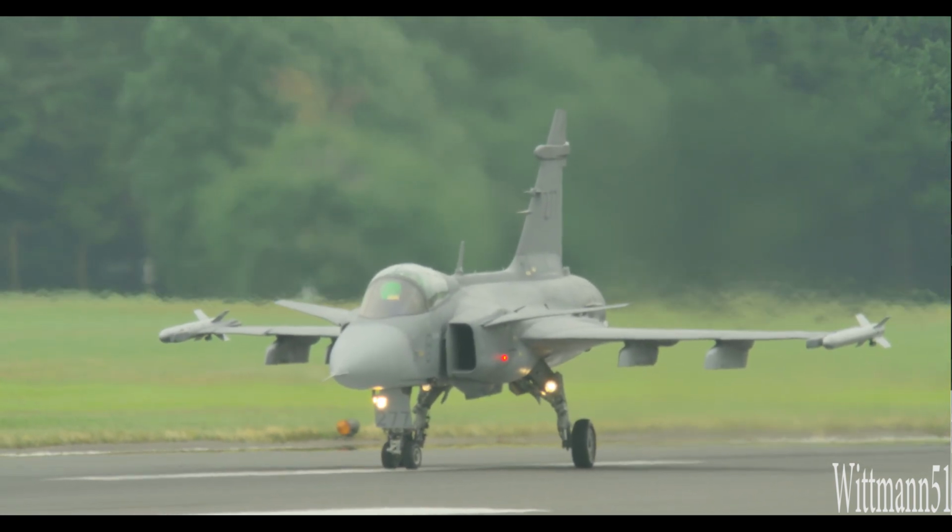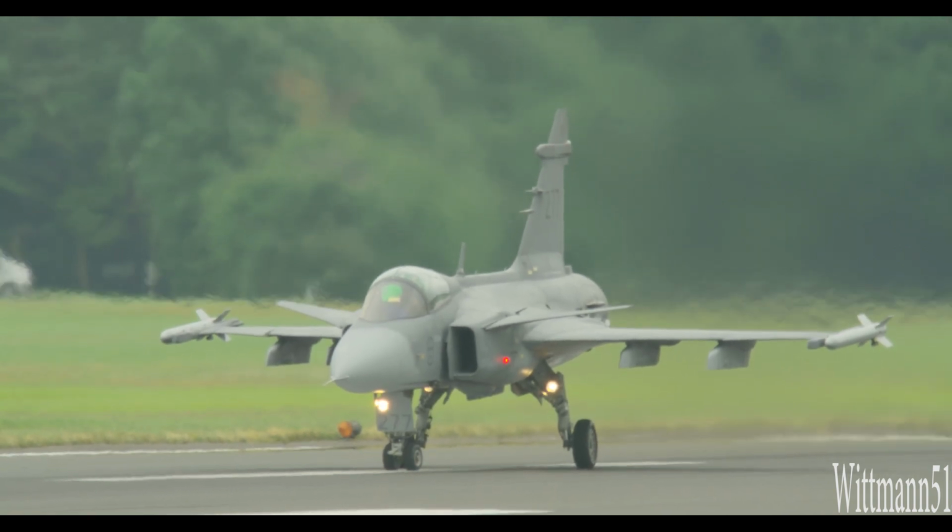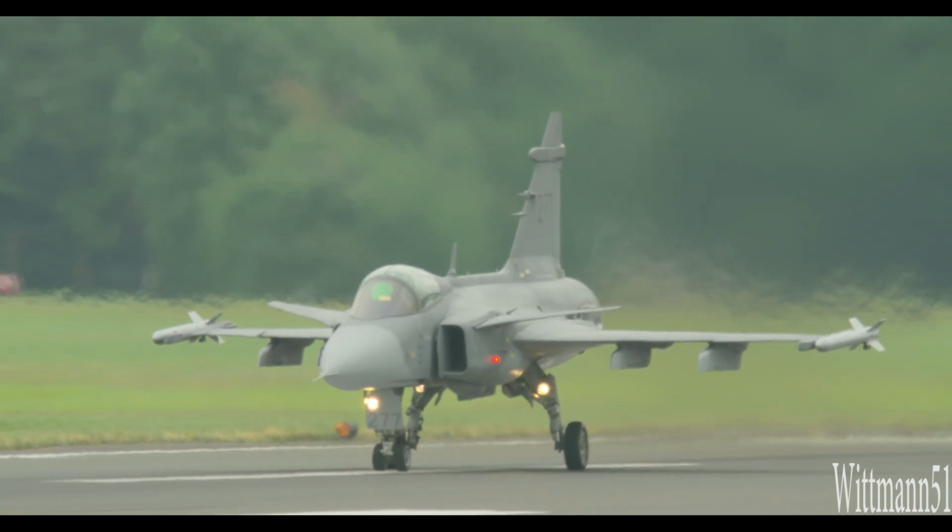And so, about to roll from F7 wing of the Swedish Air Force, the Saab JAS-39C Gripen.